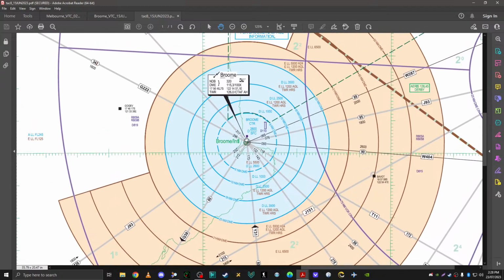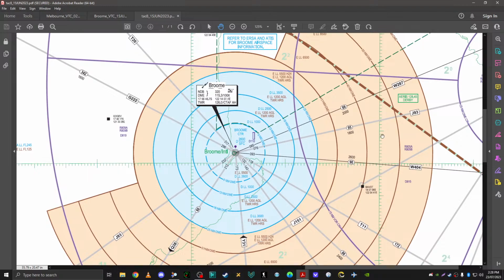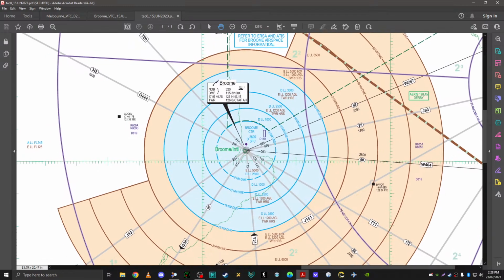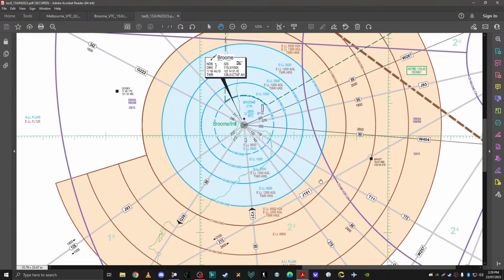But if you remember the services that are provided, and if you can get your head around what services are provided, and if you do or do not need a clearance, you can make some sort of a guesstimate as to what sort of radio calls you need to make. So I think that basically sums up the services.